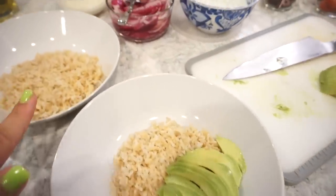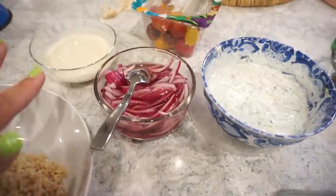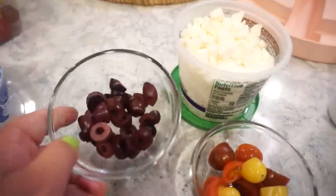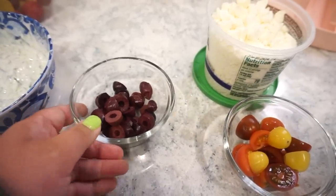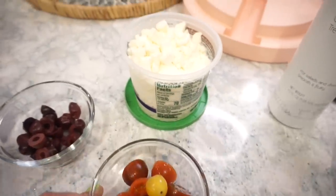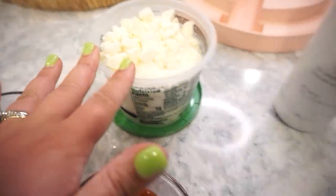So we have our rice cooked over here, the pickled onions, garlic sauce, tzatziki. I almost forgot our olives. We have our Kalamata olives, tomatoes. They are tricolor tomatoes. We have our feta. That's going to go on top.